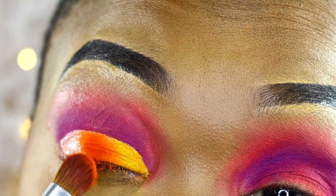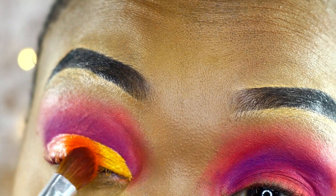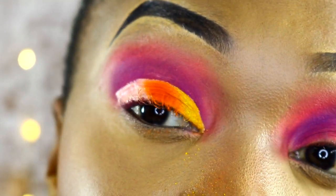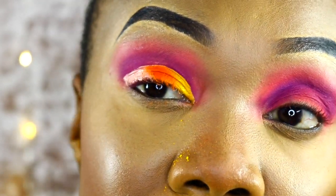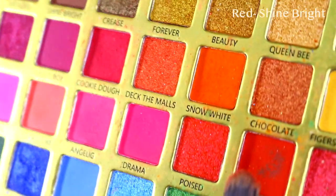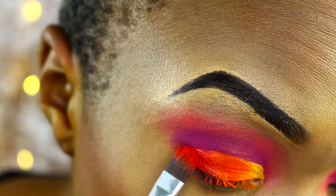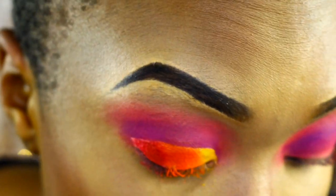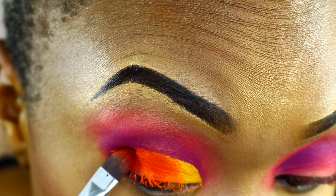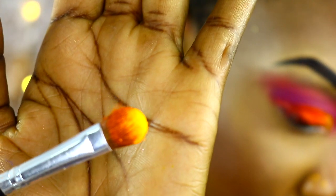I hope now you can see what I was talking about. Now that I've applied the orange shade, it's starting to look more transitioned from the yellow to the orange. Keeping the same technique in mind, I'm just applying the red shade from the Exotic Pop palette in the shade Shine Bright. And I felt like the orange wasn't popping enough, so I just went in with the Mayo Stackables in the shade Coral.